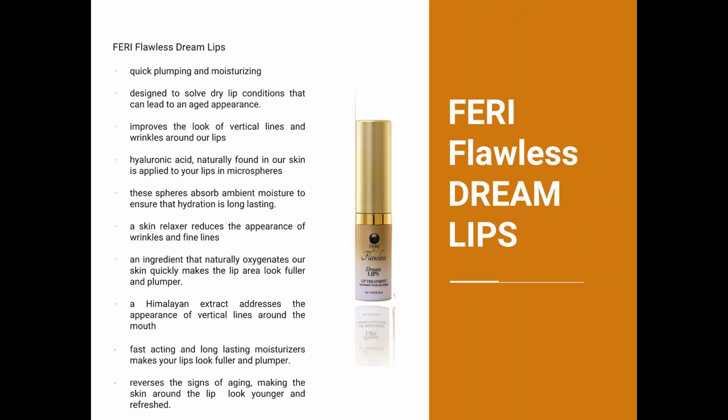FERI Flawless Dream Lips. My God, I've been getting so much amazing feedback for this guy too. Oh yeah. And this is a quick plumping and moisturizing product. Now, I have lots of women that have those lines around the lips, and of course, as you age, it's natural. You lose collagen, you lose the elasticity. And especially if you're a smoker, you start to get those dry, cracked lips and vertical lines around your lips. And this beautiful product not only works on your lip, but it works around the lips. And it's made to work.